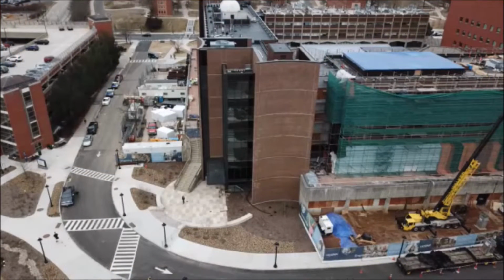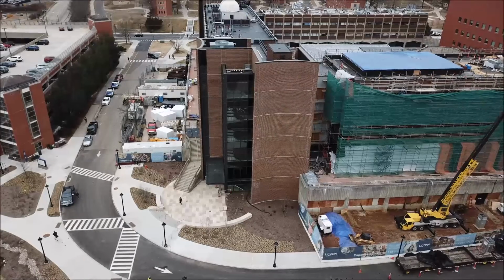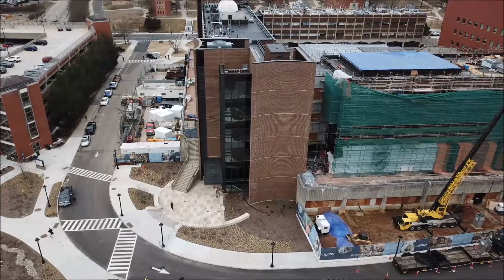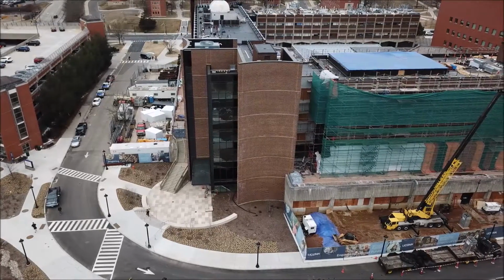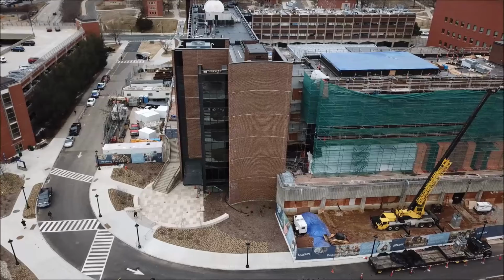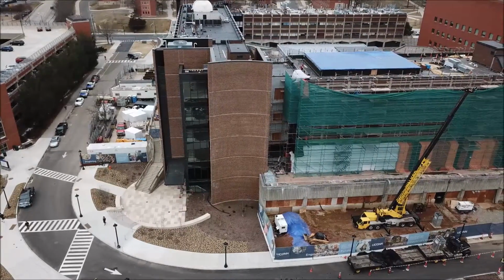Let's begin with our exterior updates and pause on our west elevation between Gant and the parking garage. I'll let you know, March 9th, there'll be a 275-ton, 185-foot boom and jib setting our first mechanical units. We're going to show you up close to the plaza and the light court.